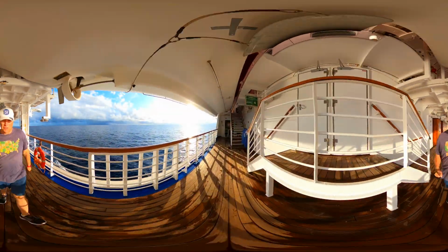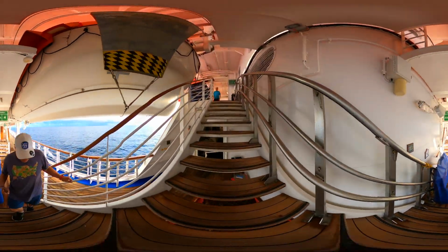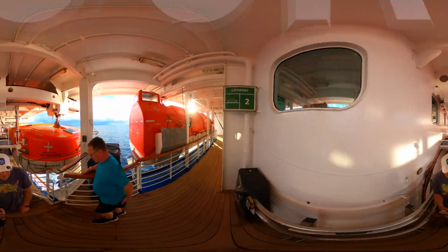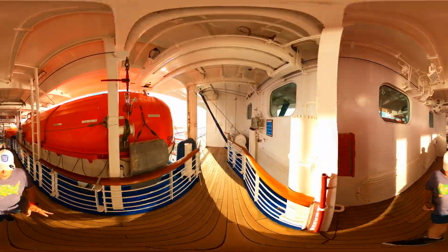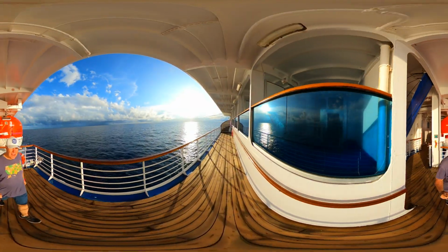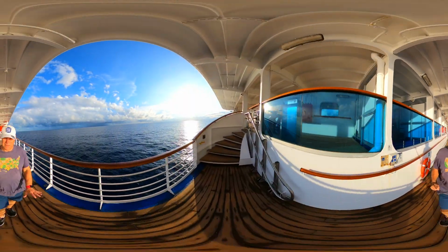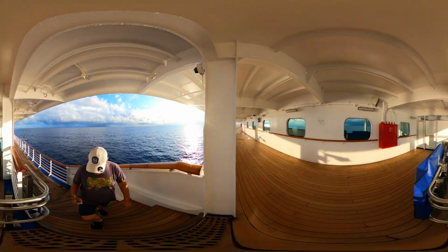Let's go ahead and look at the front of the ship. So you have to go up this set of stairs. The idea is we're on deck 7 now, and we're going to go up to deck 8. Hi. Good morning. And there's something unusual up here. And that is, these are balcony cabins. Camera down low, so we don't look inside. And of course they have one of these lifts here that turns the corner.